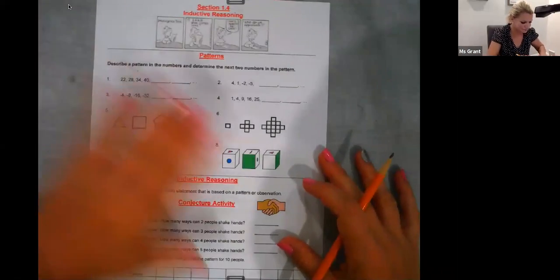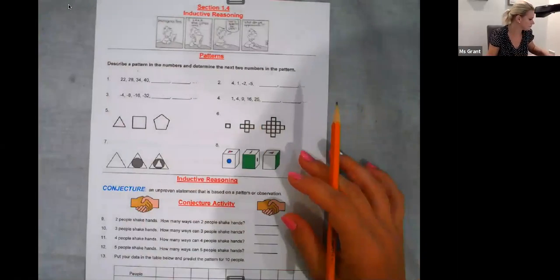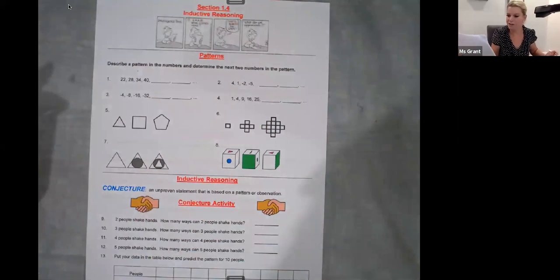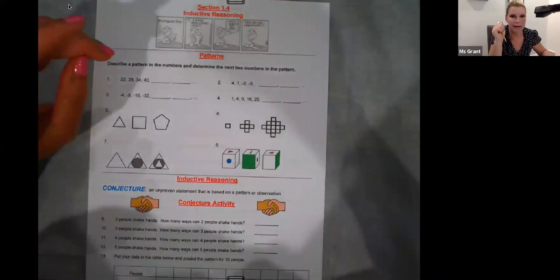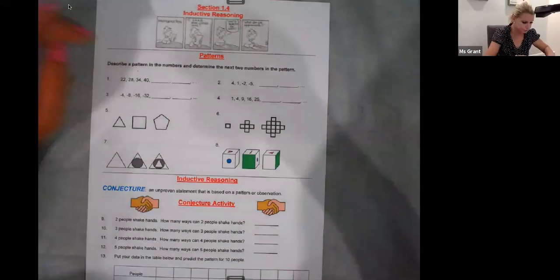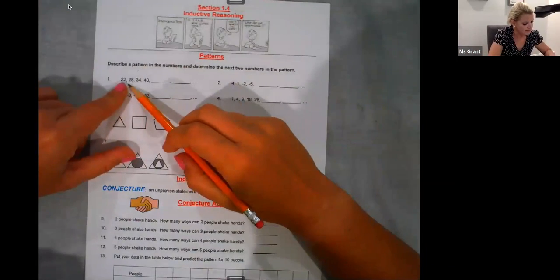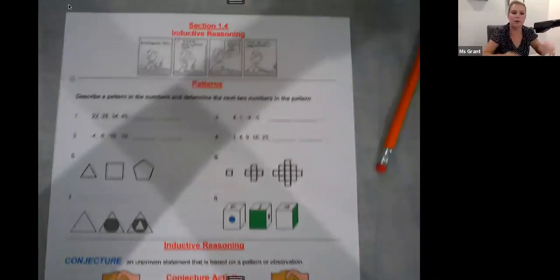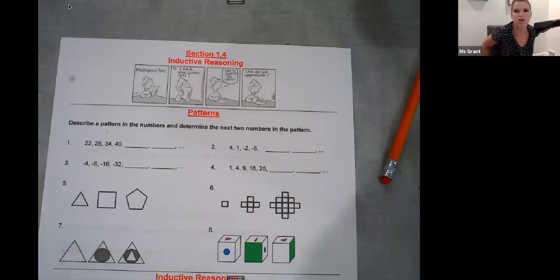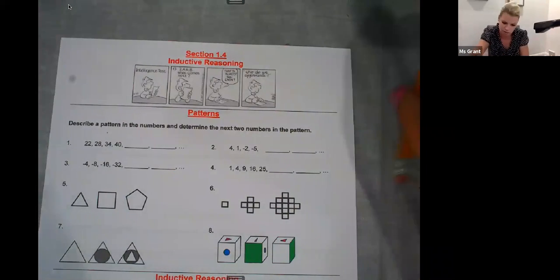Here's our pattern. And I need your help because I want to do volunteer points. I haven't done any today. This week, 1 point per week is what I'm doing, okay? So 22, 26, 34, 40, which means I need to determine what the pattern is if I'm going to decide on its future sets of numbers.